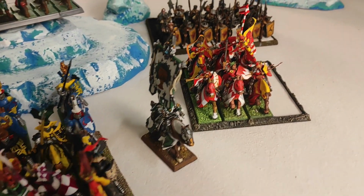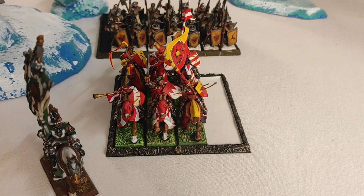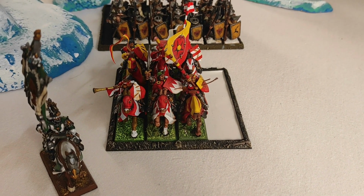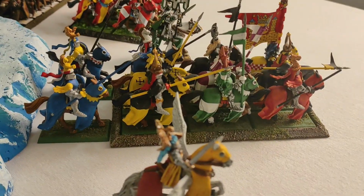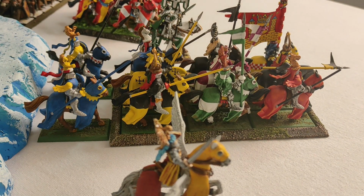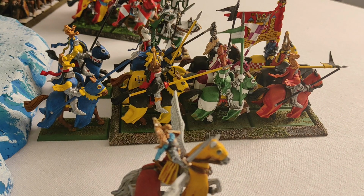Then for my core forces I've got 6 knights errant with hand weapon, lance, heavy armor and shield. And furthermore 11 knights of the realm with their lance, heavy armor and shield as well, and they carry the banner of Chalon.